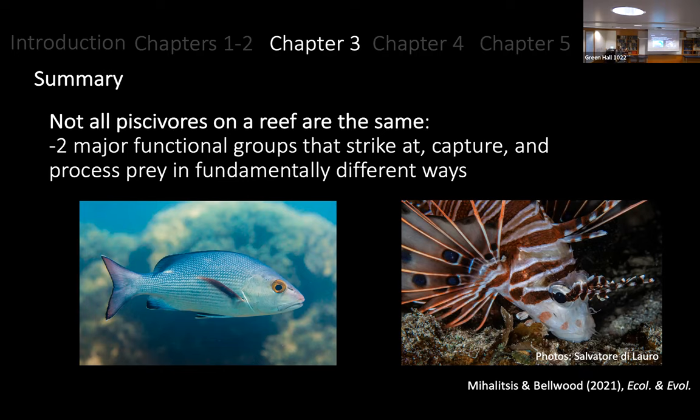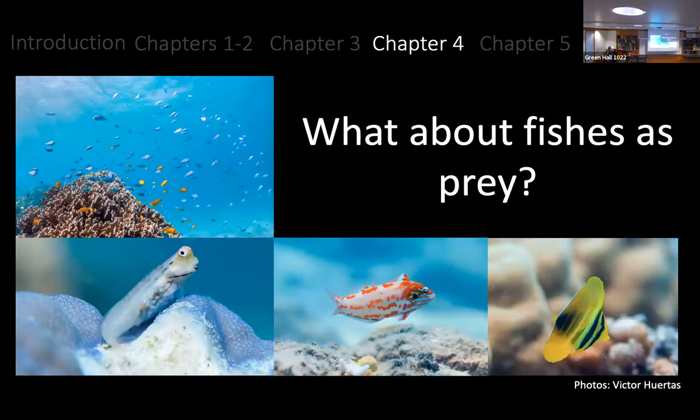So far I've been talking to you a lot about the predators, but when it comes to predator-prey interactions, we also need to look at the prey, which leads me to my next chapter. What about fishes as prey? What I did here was to go through the literature and find morphological and behavioral traits that had already been established as anti-predatory.